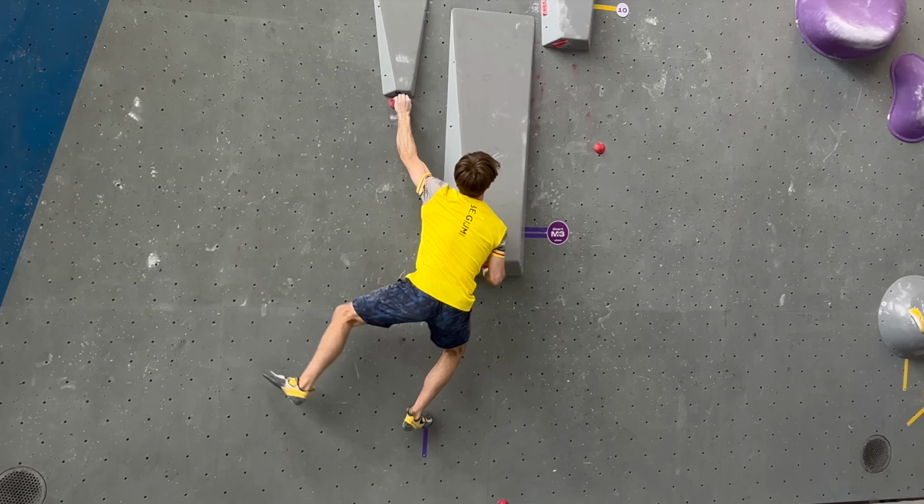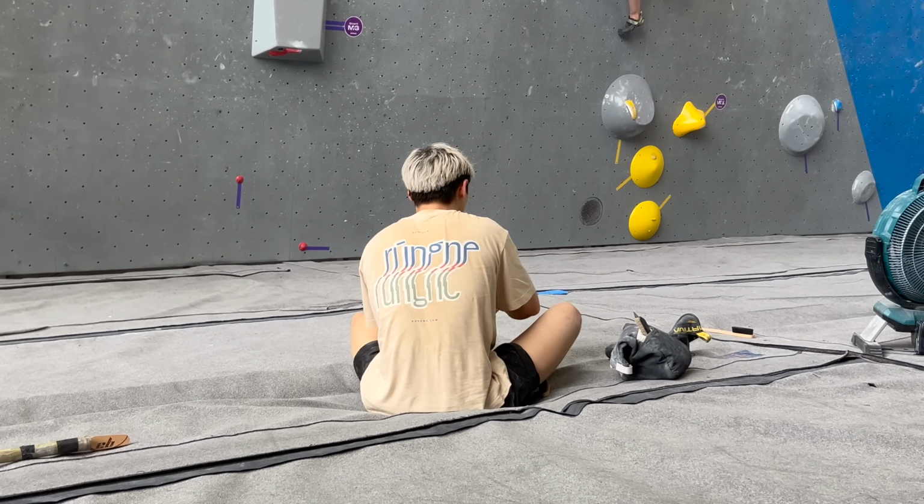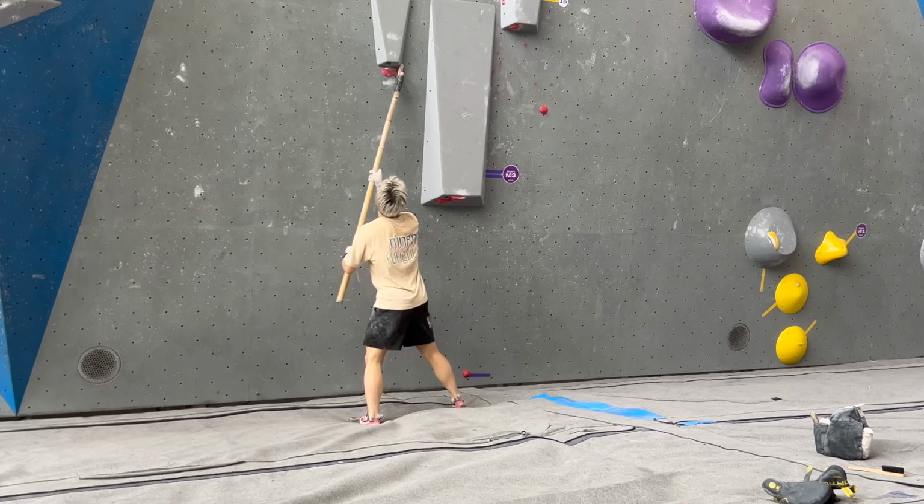Climb number 3 was this super crimpy climb with mini footholds. I knew I didn't have a lot of good attempts on this one, so at the beginning of the round, I just took the time to switch to my harder shoes. That would give me a better chance of sending the climb.